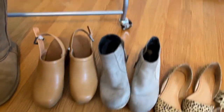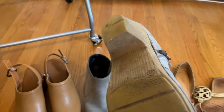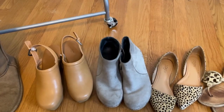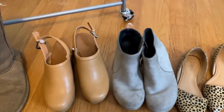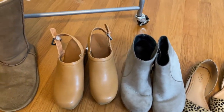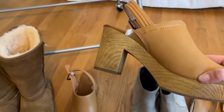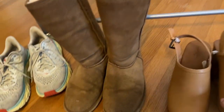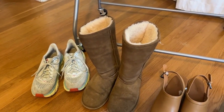Come here, buddy. These are the most comfortable shoes I have ever owned. I actually did get these secondhand. When these shoes wear out, I will be getting these again because they are amazingly comfortable for a teacher on her feet all the time. These are new. I'm still deciding whether I want to keep them. They're just fun clogs. I have a pair of winter boots and then my tennis shoes.